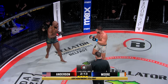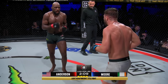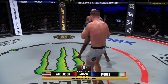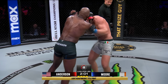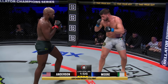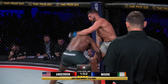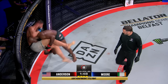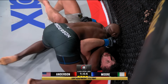Charging forward is Karl Moore trying to make something happen here and not give Corey Anderson any sort of rest. He keeps finding a home for that straight left, though. And now he's got Anderson reaching down for that leg. There's the jab from Corey Anderson. He's going to have to set it up against Karl Moore. Again behind the strikes and down on the hips. And Anderson one more time wrestles Karl Moore to the mat.